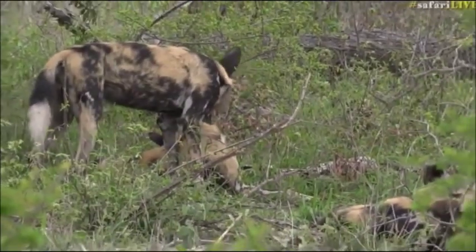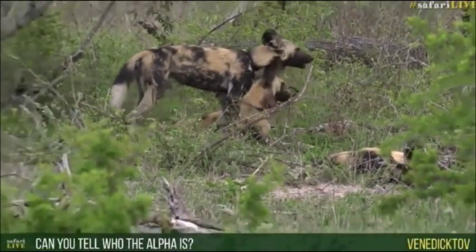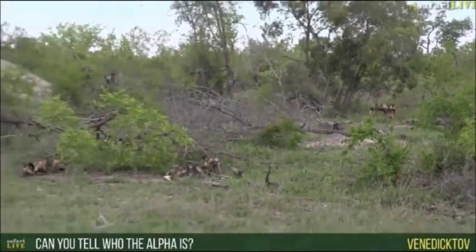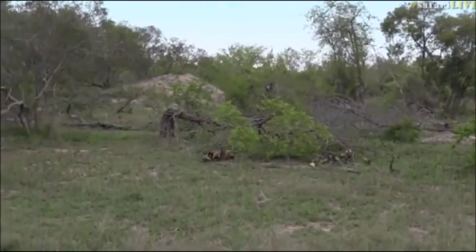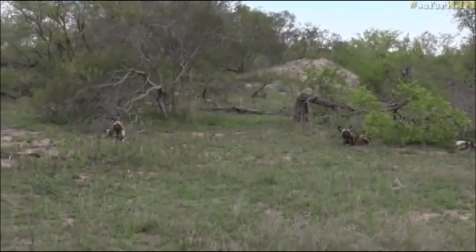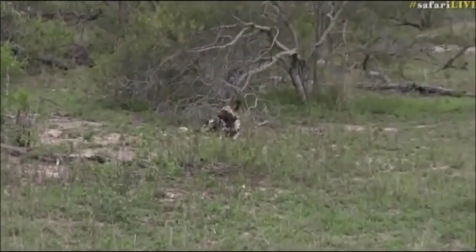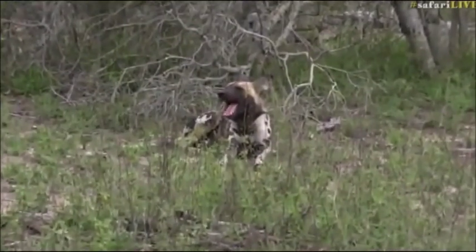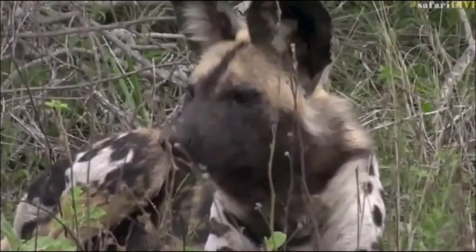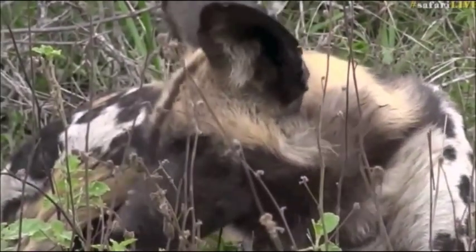Benedicta, very interesting question. You're curious to know if I can tell who the alpha is. So earlier we were chatting about how I haven't actually spent much time with this pack, so I'm unaware who the alphas are. But there was one male who kept sitting up and looking at us and who looked in very good condition. And I was saying to VM that if I had to pick an alpha male, that would have been him. Now, because I don't know them well enough and I don't know their coat patterns well enough off the top of my head, I can't now tell you which one he is. I'm just going to have to wait and see.